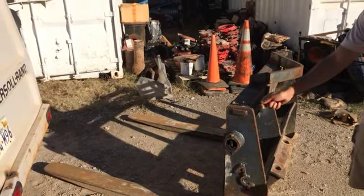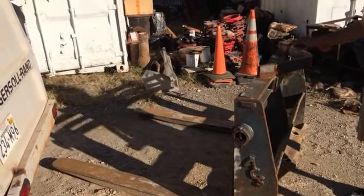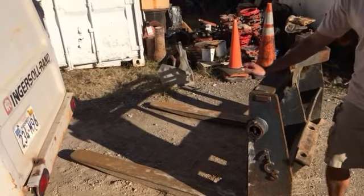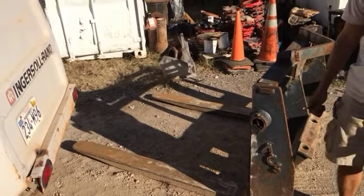Okay, as far as the forks for that loader, this is a 5 foot carriage. The forks are 5 foot long, and the height from the heel of the fork to the top of this carriage is 3 feet.